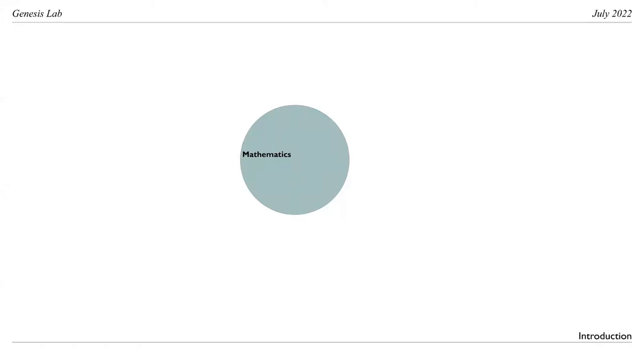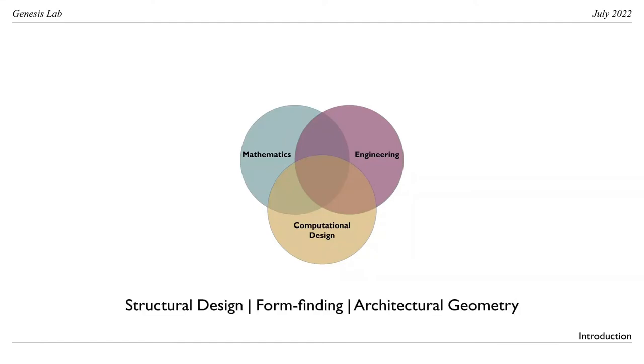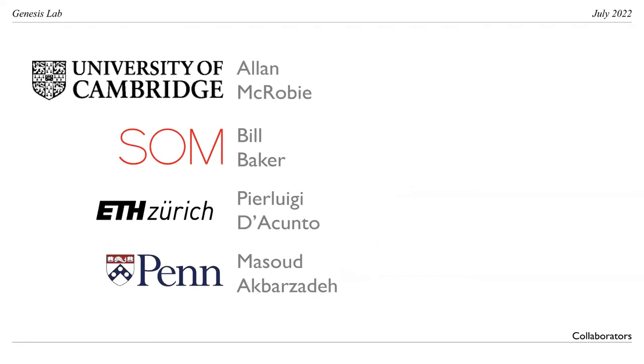So just a very brief introduction on my background. My first degree was mathematics with a bit of engineering. But after being quite interested in computational design and computational geometry, I ended up doing structural design. So my main interests are sort of in the intersection of those three areas, and are mainly structural design, form finding, and architectural geometry. These are the collaborators during my PhD research with whom we developed most of what you'll see in the next slides.